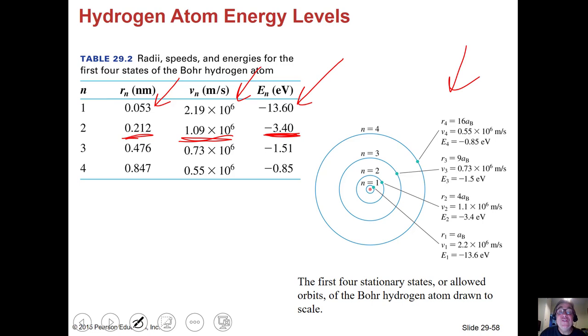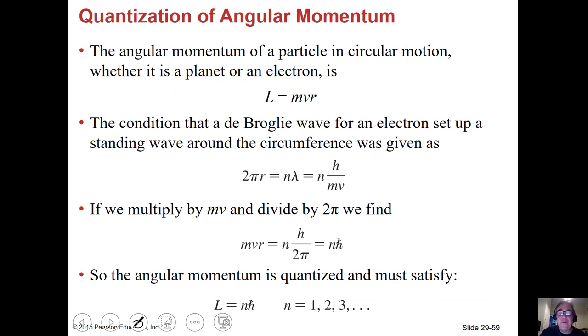So this is complicated enough. Imagine when you start going up to things like uranium and you've got all these protons, all these electrons. It's doable, but we're going to stick with hydrogen. Okay, so we'll start with this for part 2 of chapter 29.